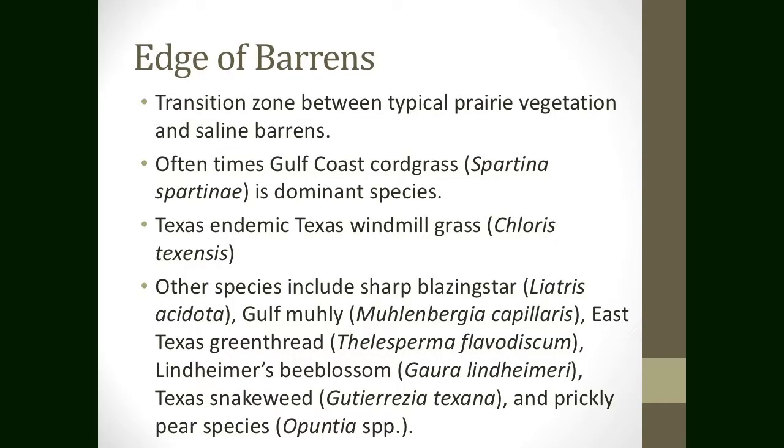So we're going to start off at the edge of the barren. We've come off the prairie, and you can see the barren there. There's a typical suite of plants that grow on the edge of this. The biggest one is called Gulf Coast Spartina. I don't know if y'all run into it. If you have, it's probably memorable. It's quite pointy, so it will definitely make you bleed. It's a neat one though. It's real common down on the coast, especially in cattle pastures. Cows don't eat it very much, so I'm sure y'all have probably seen it. It's a super bunchy grass.